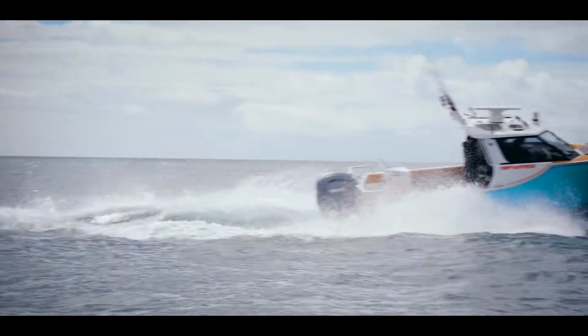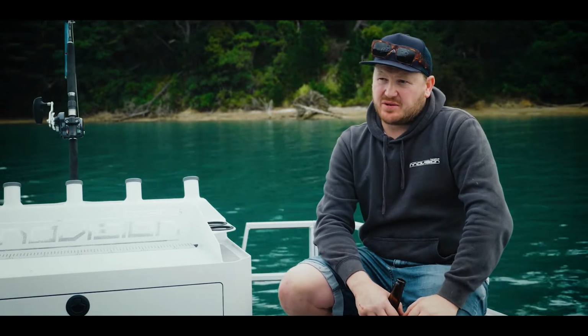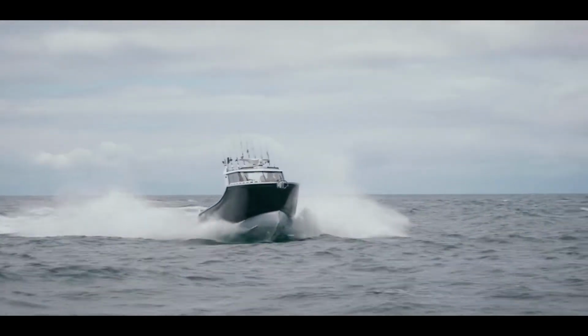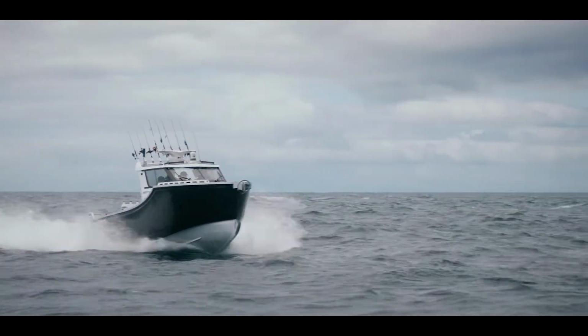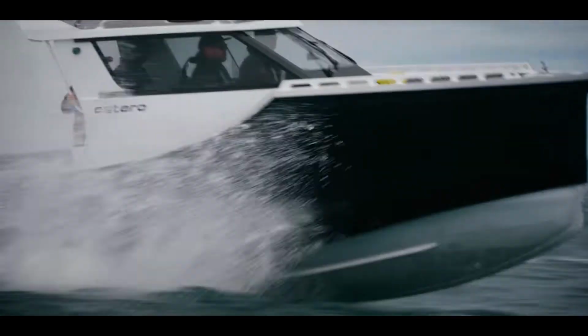That's number one. Some of the footage you'll see, we're out at Flat Rock, and there's probably 20 to 25 knots, and we had a good metre, a little bit over, metre to metre and a half chop, and yeah, it was running pretty hard.